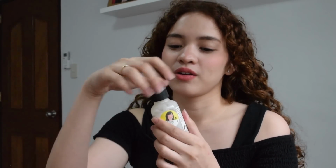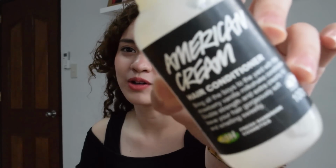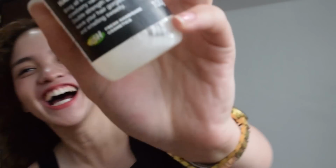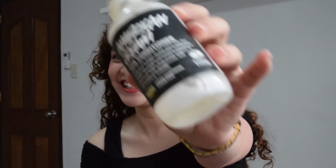Next is mas mabango from the coconut oil, and this is from LUSH. Since I'm trying to discover a lot of hair products, hindi natin tatanggalin si LUSH sa list ng gusto mong hanapan ng magandang products for your hair. This smells incredible. Wala siyang tutulad sa mga products na meron ako. And this is called the American Cream.